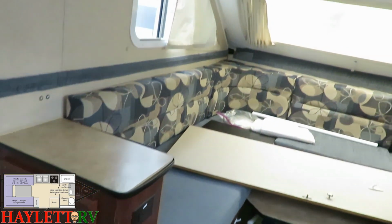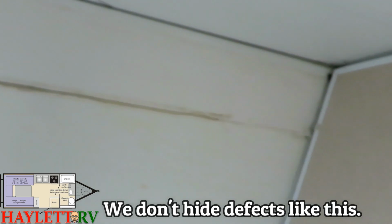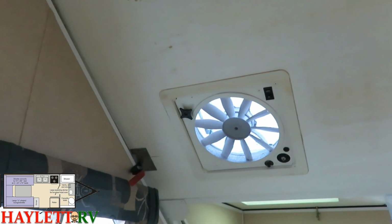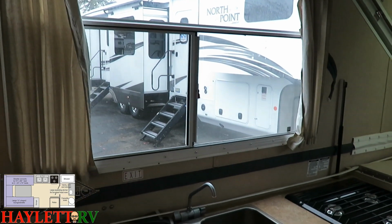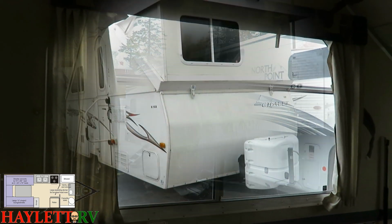And let me flip around one more time. I'm gonna show you the roof. And then you can see right here at some point, oh, that's where that trim piece came from. At some point we had a little bit of a water leak. Not sure if it's current or not, but you can see right there. Some little bit of water damage. We have an opening vent there and a Fantastic fan over here, gonna move a lot of air in and out of this unit. Great big window over here on the off door side, right above our sink, so you can see everything out right there. And let me jump outside and do a quick walk around.